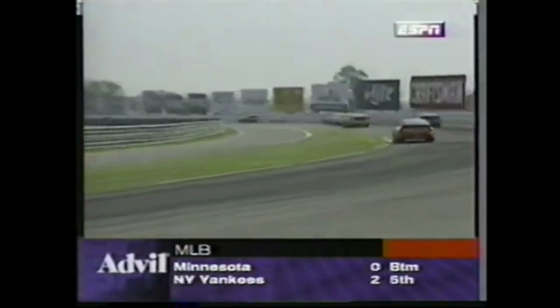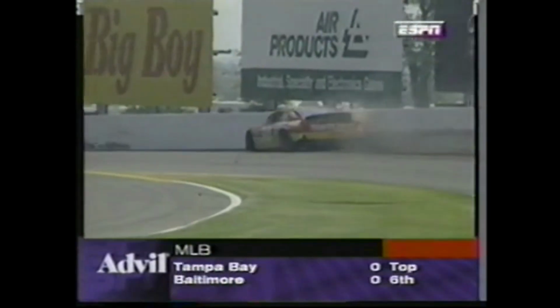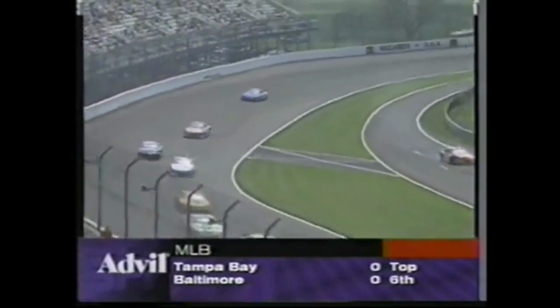Right side of your screen, watch Mike Cope up into the fence. And we see some pretty heavy contact with the fence with the 30 car. Cope is making his way to the pits with damage on both ends of the car. Well, we sure have seen some torn up equipment here this afternoon, haven't we? Yes, we have. Man, oh man.